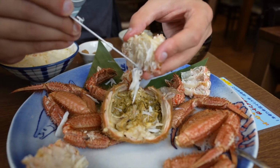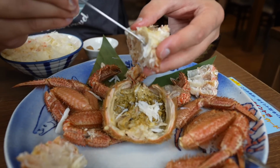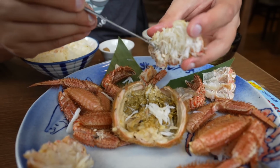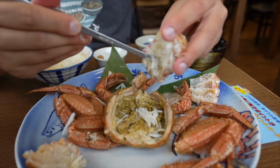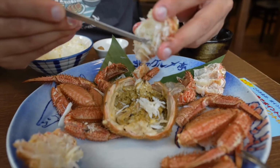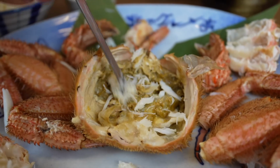Kitano Gourmet. Gotta try it out when you're in Hokkaido, in Sapporo. Really not easy to eat because it's so stringy and so delicate that you pretty much have to shred it like this if you want to get at the meat. And there's lots of shell, so yeah, mix it up with the miso, I guess, like this.